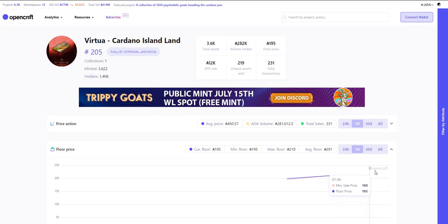Once it gets over 200, if it stays above 200 for a little while, maybe that's the intermediate floor. And then, you know, we can see it come back down after that. So maybe that's something to look for.